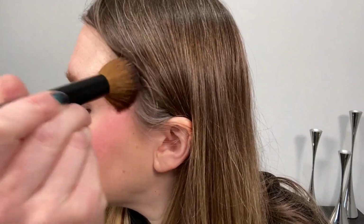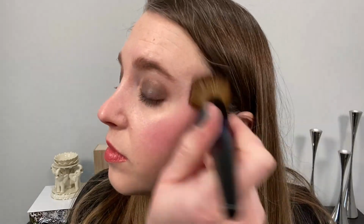So on this side, I'm going to go in just with the Smooth Buffer. Gonna wipe this off and blend it out a bit. Definitely very bright, very pigmented. I'm gonna take a little bit of finishing powder to tone this down.